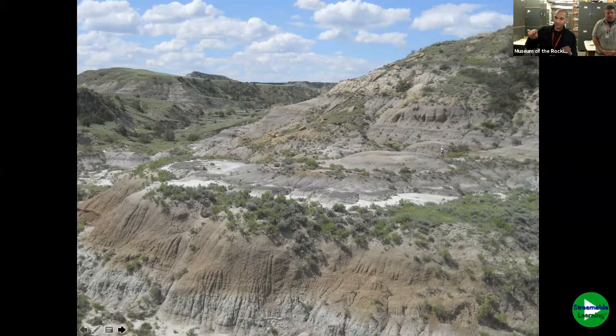Some of the tannish layers, those are typically what are called sandstones. Those typically represent the deposits of river channels. And then the grayish rocks you might see are mudstones and siltstones, and those are sort of the floodplain deposits, what was going on adjacent to the rivers.